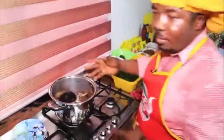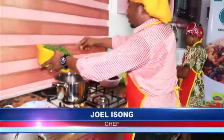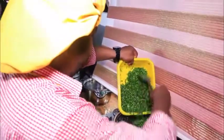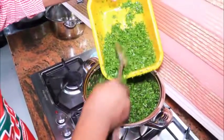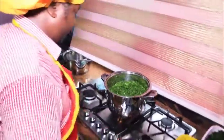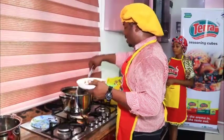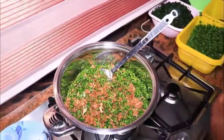I've added my okporoko and my fish here. So give me some time. I want to add my water leaf now. I'm adding my water leaf right away. Time to add my crayfish. It's going to give the real taste of the edikang ikong. Any soup without crayfish is no soup.